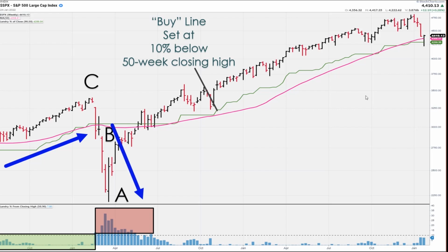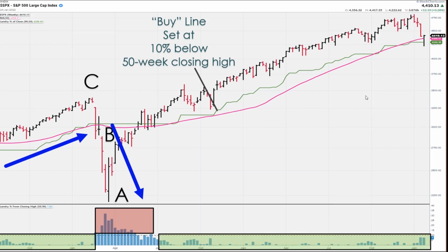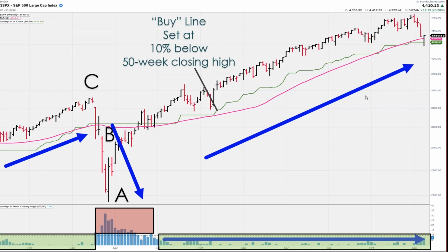So you can see once it drops below 10%, not all the time, but sometimes it begins to worsen. Now, if you take a look at the market when it's within 10% of its all-time closing high, as a general statement, it usually pays to stay long, as I have illustrated here.